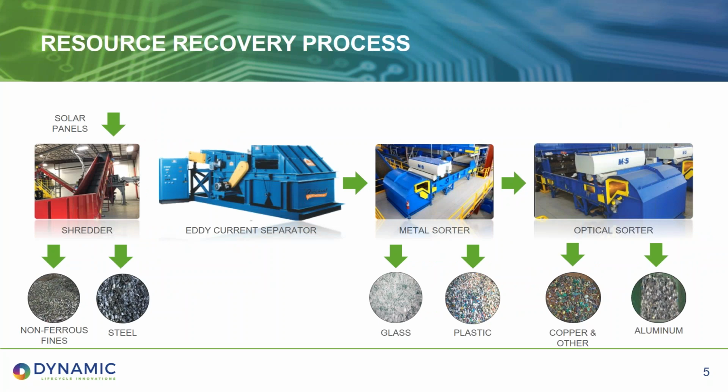So the resource recovery process, there's a lot of great technologies and processes out there, both domestically and internationally. Not everybody is doing it the exact same way, certainly as Garvin sort of touched on earlier as well. So definitely do some research about what recycler you're looking at and what they're doing with the material and what makes the most sense for your organization. There's definitely delamination technologies out there. There's chemical bath technologies out there.